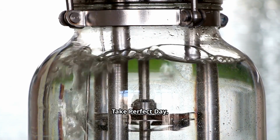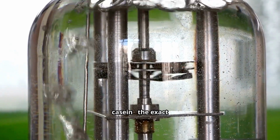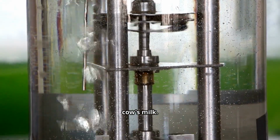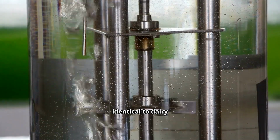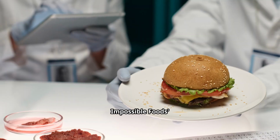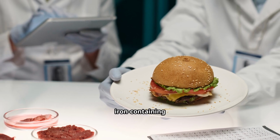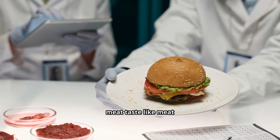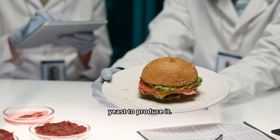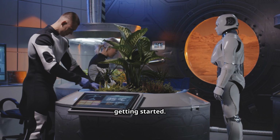Take Perfect Day, a company that engineered yeast to produce whey and casein, the exact proteins found in cow's milk. Their ice cream is molecularly identical to dairy ice cream, but no cow was involved. Or consider Impossible Foods' approach with their burger. They identified heme, the iron-containing molecule that makes meat taste like meat, and engineered yeast to produce it. The result? A plant-based burger that bleeds. And we're just getting started.